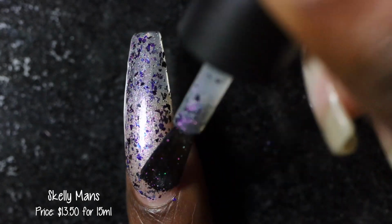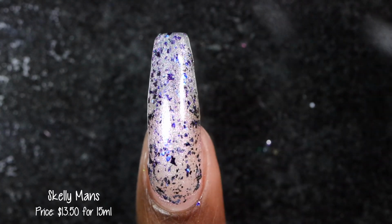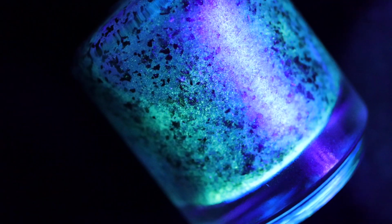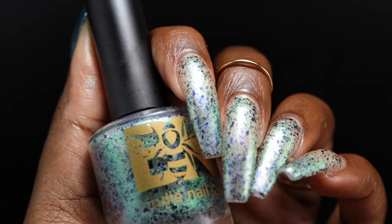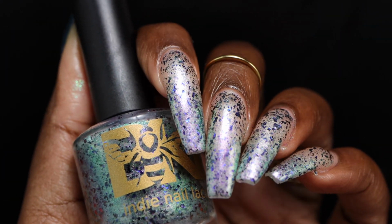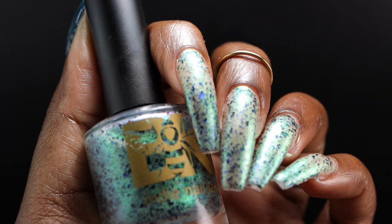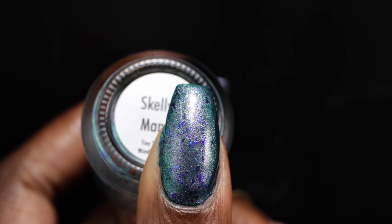The brand does say that this polish might glow in the dark once exposed to very bright lighting. I could get it to glow in the bottle when I shine my blacklight flashlight on it, which is what you just saw there. Yep, there we go again. What you're seeing here, but on the nail, it was not glowing for me. I don't know if I didn't shake it well enough or what, but I could not get it to glow on my nails. But while I could not get it to glow in the dark, it does glow in regular lighting. It looks really beautiful on the nail.